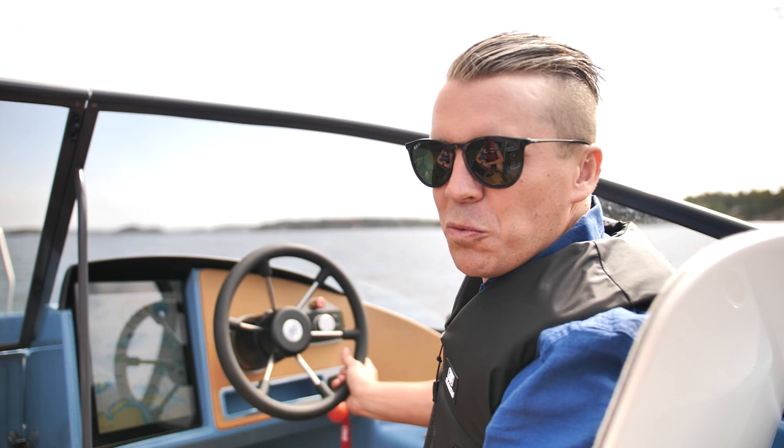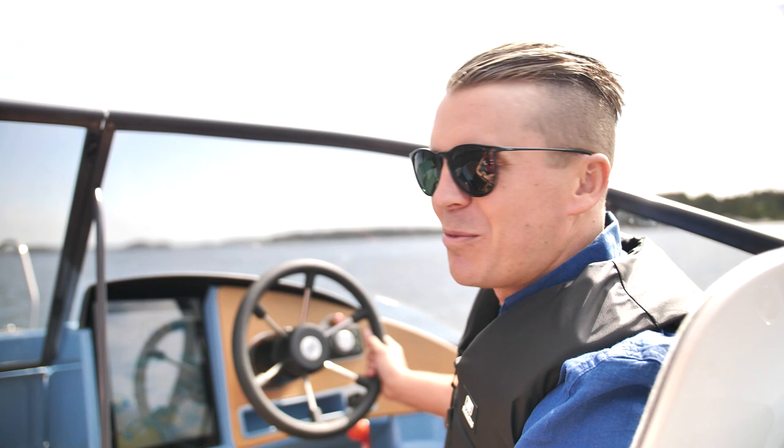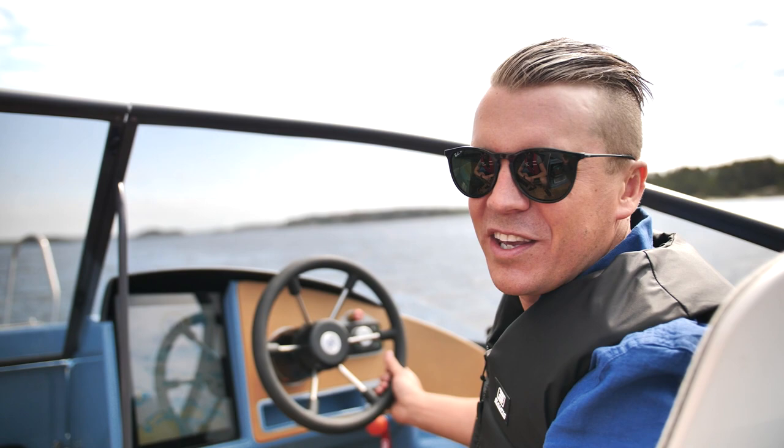Super cool. I cannot wait to start to push it a little bit now and see what it can do. But so far it's so smooth and so easy to drive. You don't need to do anything. It's driving itself basically. But you've been driving boats your whole life, racing all kinds of boats, and you push and you have a few G's in the corners.